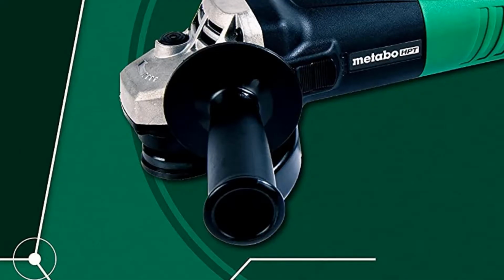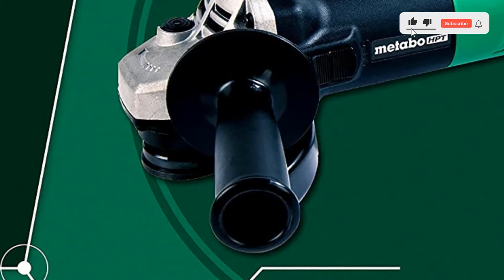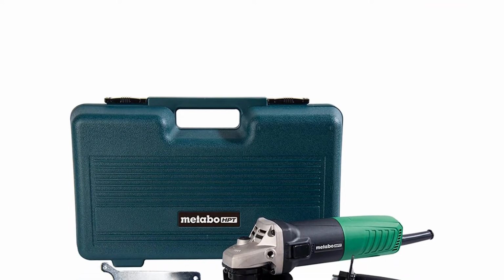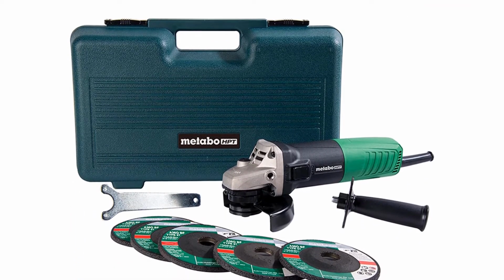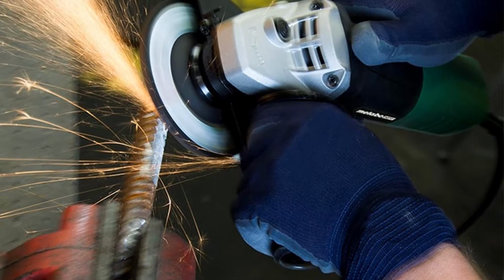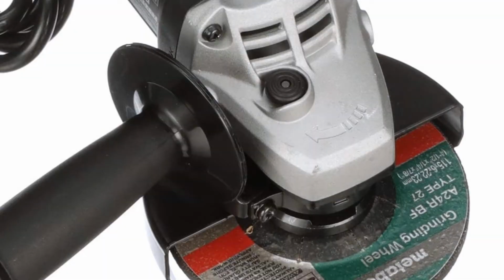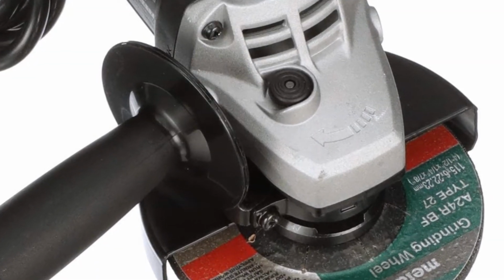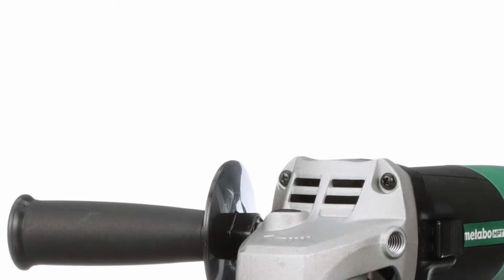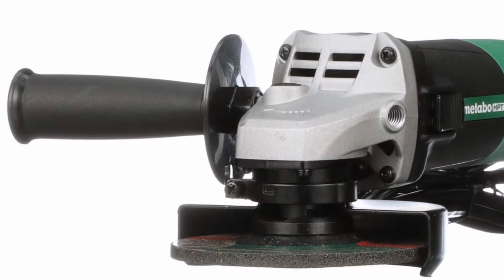The Metabo HPT's usefulness was somewhat of a surprise. We enjoyed how compact and lightweight it was in hand. The location of the power switch is very convenient, especially during cutting. The lock-on feature allowed me to kick it on and leave it on, very helpful in our project. Our only complaint is that the Metabo HPT lacks the power of other corded models, and the 6.2 amp motor seemed like it could overheat during all-day use. Pros: lock-on switch for long use, very light at only 4 pounds, the most compact of all the grinders tested. Cons: a little lacking in power compared to other corded models.